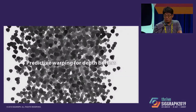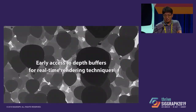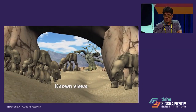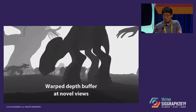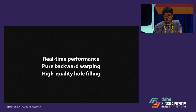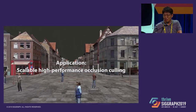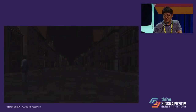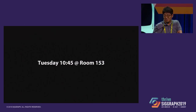So we present depth warping. Having depth warp early is very useful for many real-time rendering applications. Given depth warp, we generate depth warp at novel views. Our solution is high-performance, pure backward warping with high-quality hole filling. We also demonstrate scalable occlusion culling and soft shadow mapping. See you Tuesday morning.